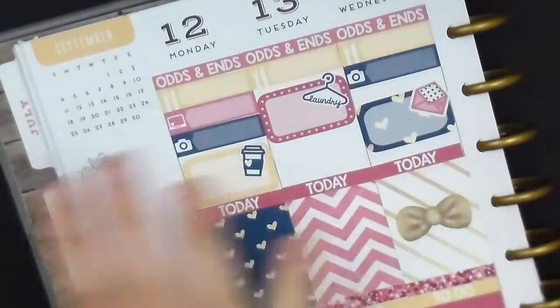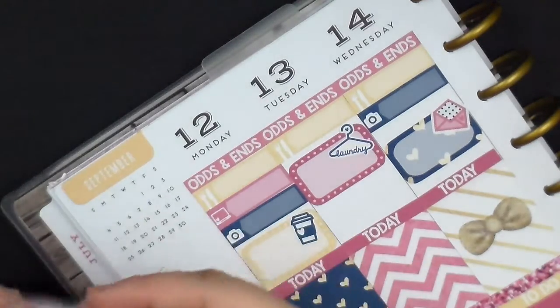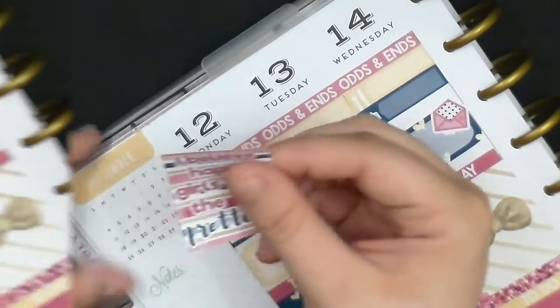So let's go ahead and do the sidebar. So I'm going to put down the quote sticker that we have over here. We'll place this down at the top area.